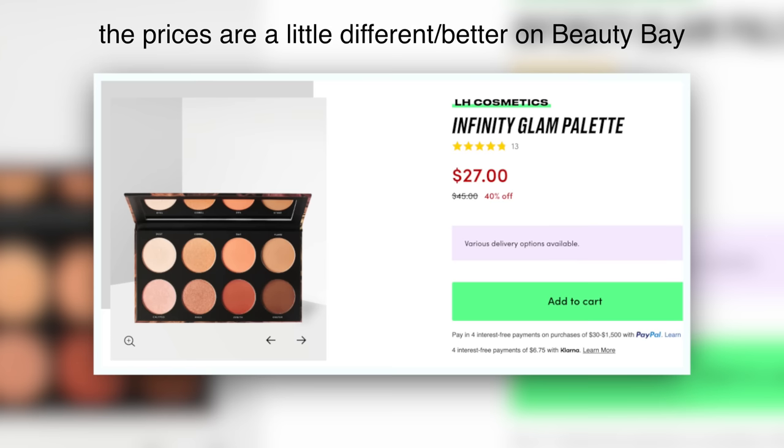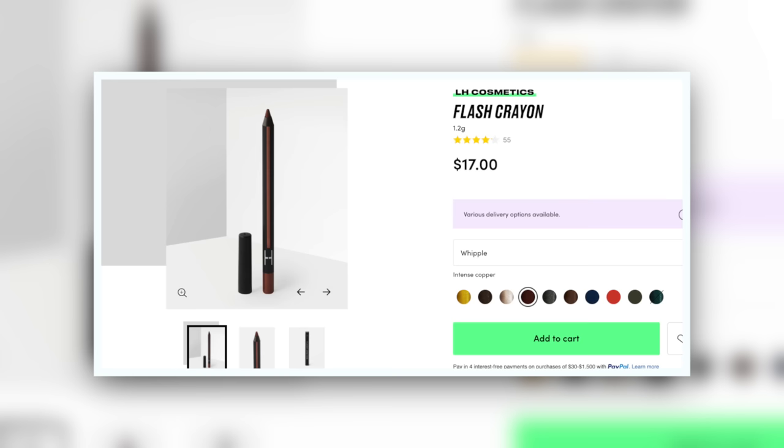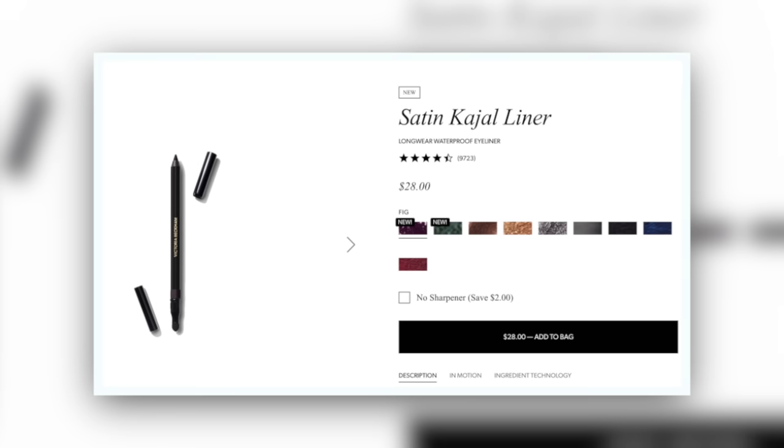All right, let's chat prices on these products real quick. The Infinity Glam palette, that was $45. These are on several websites. They do ship internationally, and I saw a lot of them on Beauty Bay, but I ordered directly from her website. So again, Infinity Glam palette, $45 for 8 pans. It's pretty good. The crayons, those were all $18 a piece, so what is that, like $10 cheaper or something like that, I'm not sure, than the Victoria Beckham ones.